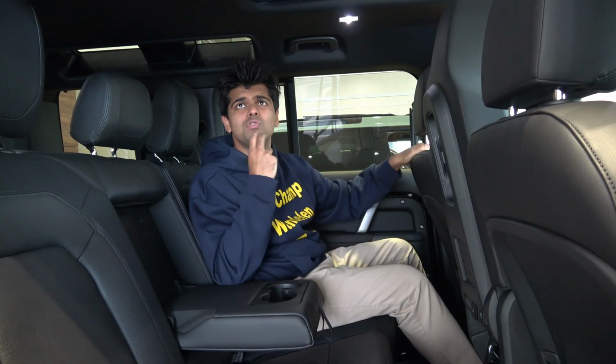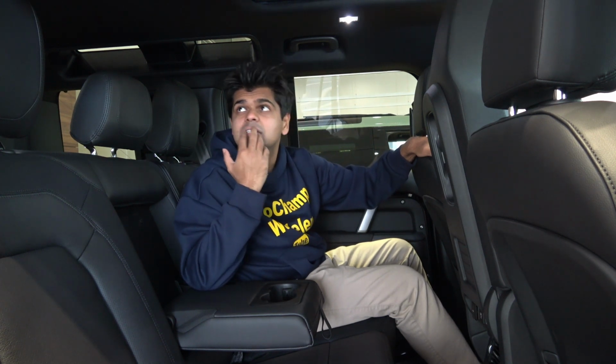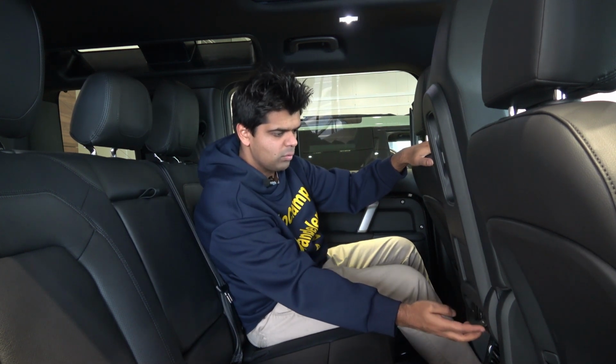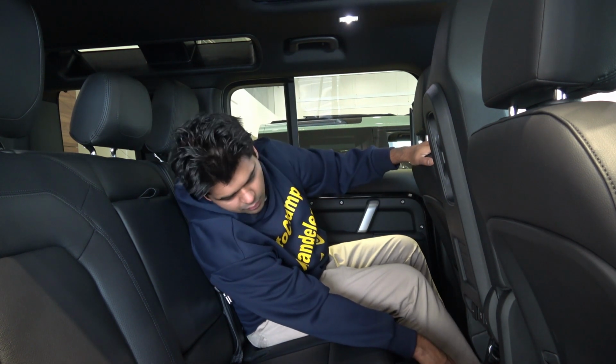So 96,000 euros. I'm trying to understand where is the 96,000 euros, guys. You get the additional visibility, just like in the original Land Rover Defender, but I feel like those additional visibilities are only there for the sake of it. I'm trying to understand something here, guys. I like the fact that you get those 12-volt sockets and the USB points there, and also the additional air vents right there. There's no climate control or anything for the rear seats, guys.